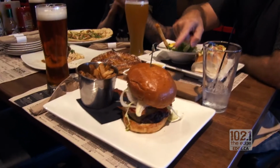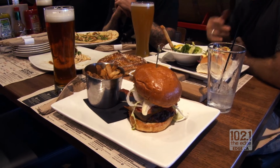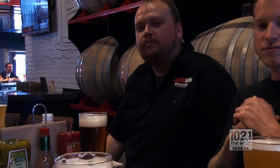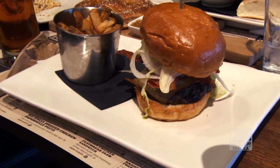Okay, we got a Smokehouse burger with a Market Pale Ale. Smokehouse burger, there's some cheese and bacon. There's an onion ring on there as well, drizzled with wort reduction. Wort reduction, even. So, that's a beer food. That's a beer burger, beer all over it. All right, now what do you got?